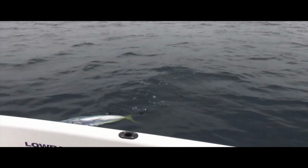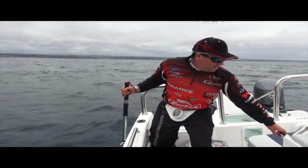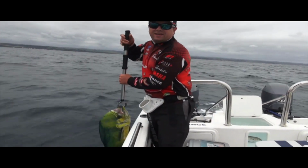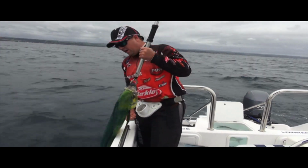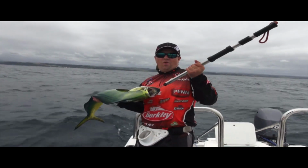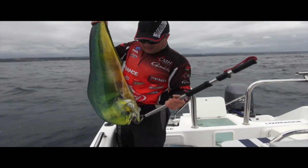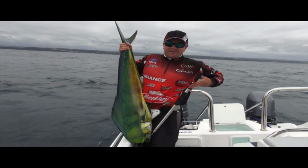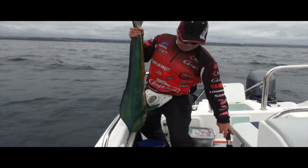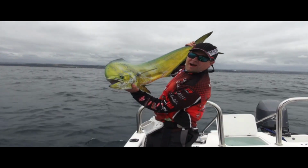Oh, colors. Well, there we have it. Nice bull dorado. Oh, what an amazing fight. It's been 15 minutes and this guy has taught me a serious little lesson here. What an amazing fish. What a fight.